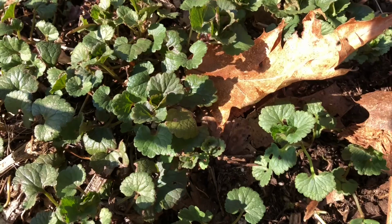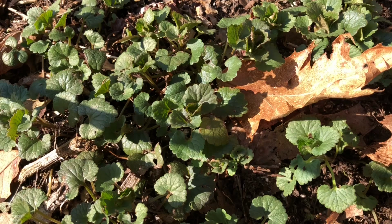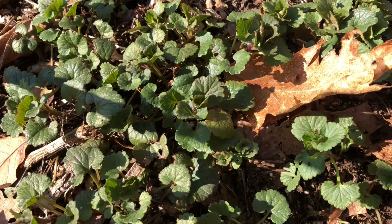It is in the mint family. It doesn't taste exactly like mint when you brew it up in a tea, but you can tell once you get a little experience with it. And that is ground ivy, also called Creeping Charlie, and it has a lot of other names, including, I forget, alehoof. I had a bunch of names, and we'll take a look at that at another point.